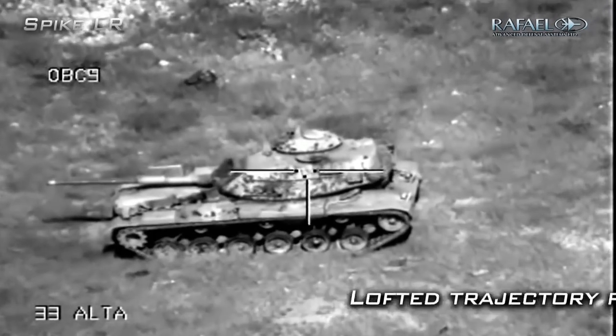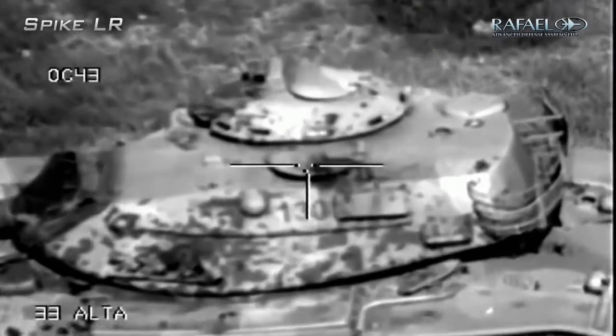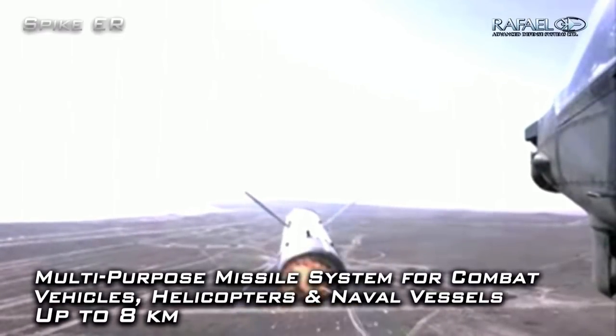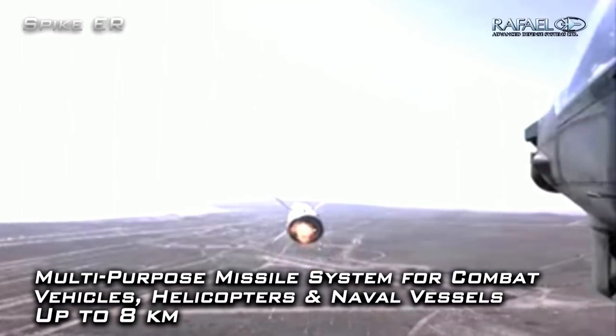The most impressive for me is the Spike ER, otherwise known as the Spike Extended Range. It is an 8-kilometer version. The Spike ER also has a larger warhead and is designed to be mounted on a light combat vehicle, but could also be removed and fitted onto a tripod for those infantrymen who have biceps like a boss.